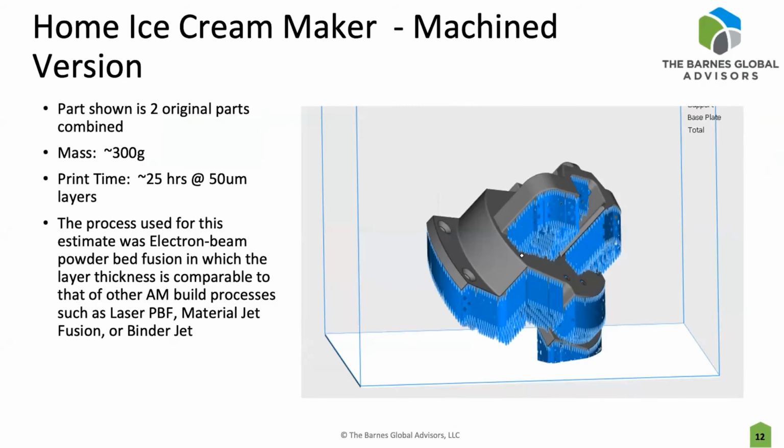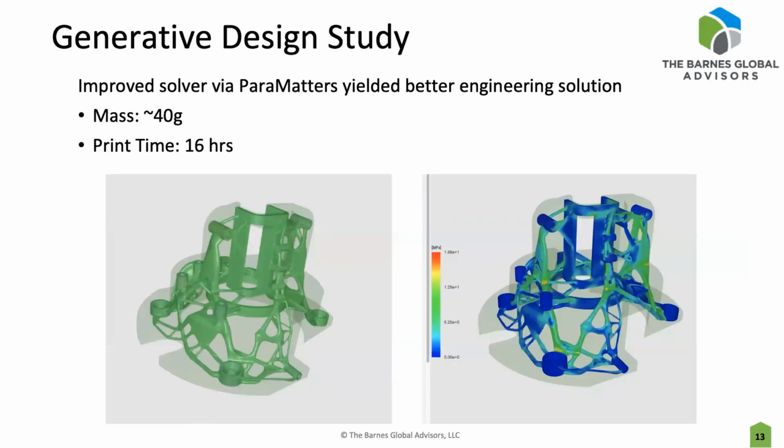So here's an example, just a quick example of what's happening in industry today. So we had a quickie project earlier this summer where we got approached by a company that's trying to make the Keurig of ice cream makers, and they had designed this part that was unmanufacturable by conventional means. And so they said, hey, can you guys print it? And we said, sure, we can print it, but that's not the best way. Why don't you have us redesign it?